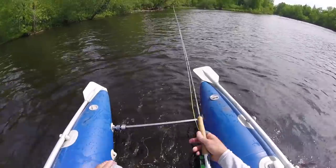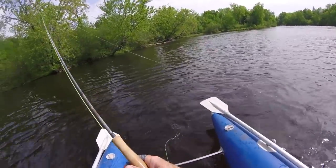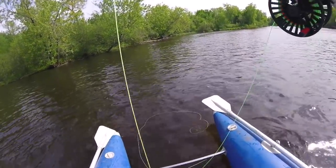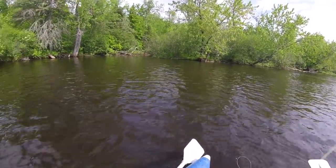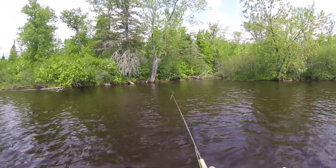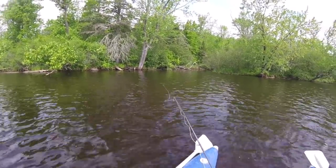So that's what we're doing. I've got my 7-weight St. Croix bank robber fly rod, and again I've got a 40-pound leader tippet set up because there are toothy fish in here, and we're going to keep working our way into these shallow areas.